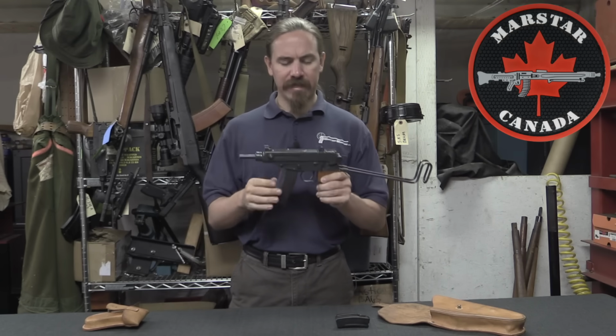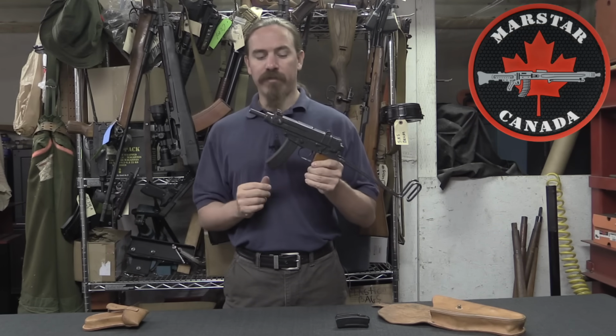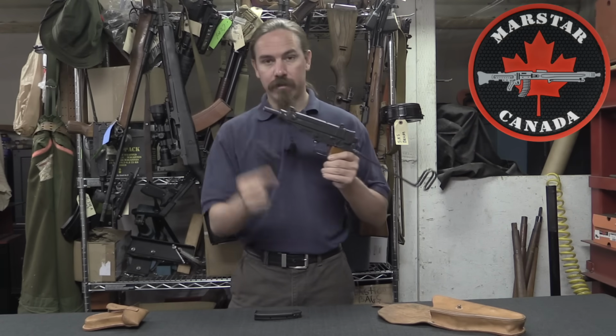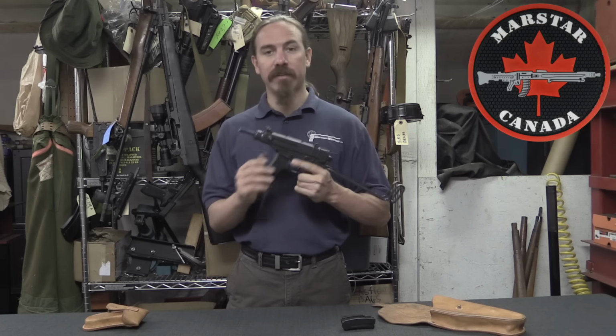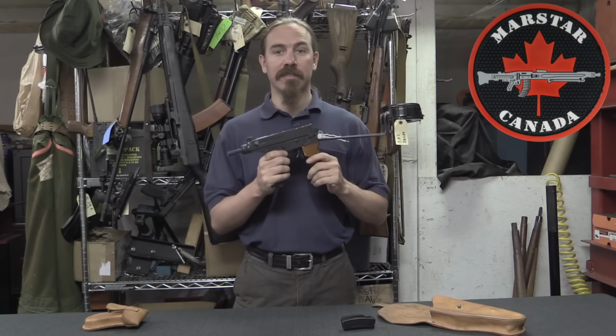So, a few basic statistics to start off with. This fires at about 850 rounds a minute. It uses the 32 ACP cartridge in 20-round and 10-round magazines. These were developed in the late 1950s. Prototypes were built in 1959 and then adopted by the Czech military in 1961.